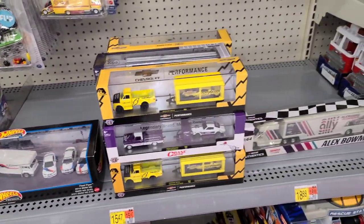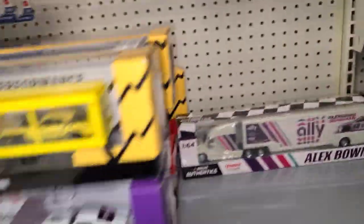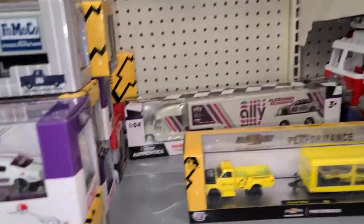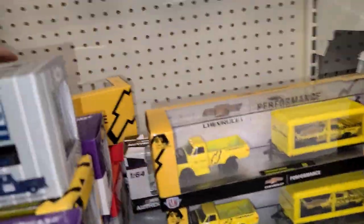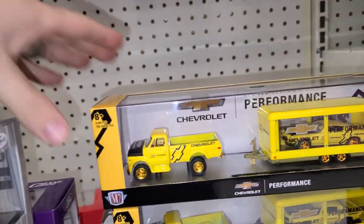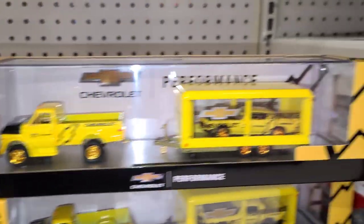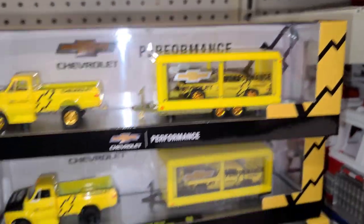Look at these M2s, guys. We're gonna have to go through all of these. Up top, let's start out. I think they've had these for a while, though. We'll try to get them all lined up so you can see what's here. Give me a second. I'll line them up. Oh, guys! Look at this! So cool.